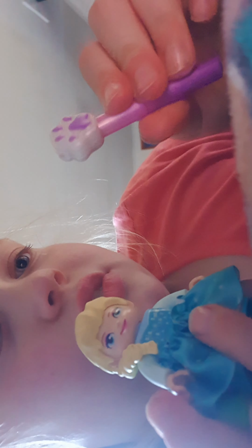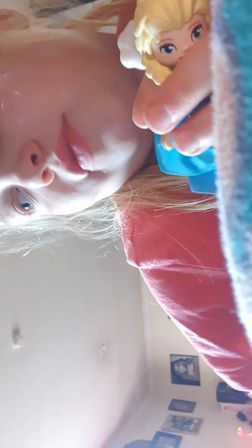1, 2, 3. This is the first item. Lip gloss, I mean Elsa. Then this puppy pin. I'm gonna put it in the first there. Then Elsa, I mean the puppy pin. Then we got this. I'm gonna open it and show what's in it.